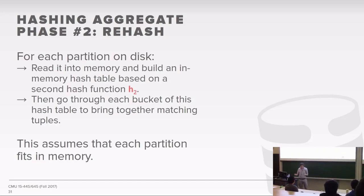So you're essentially doing two passes over the data. You're computing two separate hash tables. But the idea is that in order to compute the aggregation, you need to know all the data for that particular group. So you put it all into the same bucket, and then you can actually compute the thing that you want.